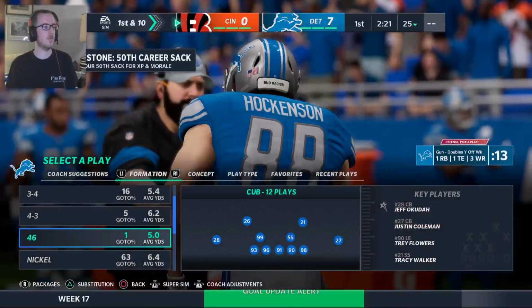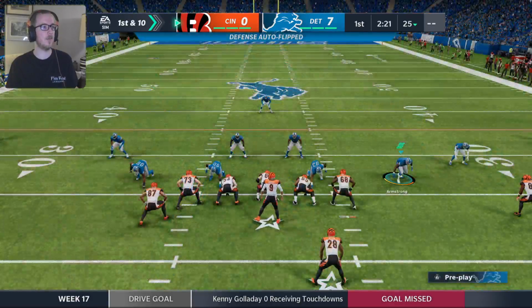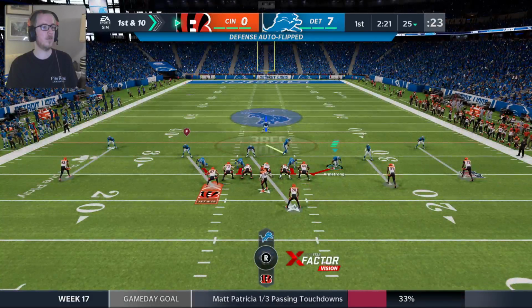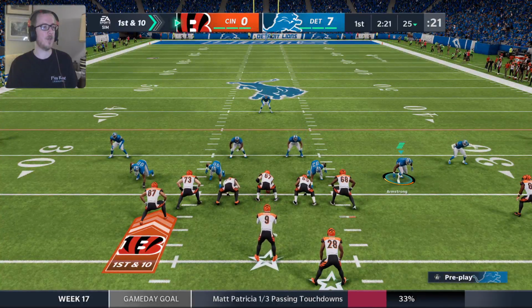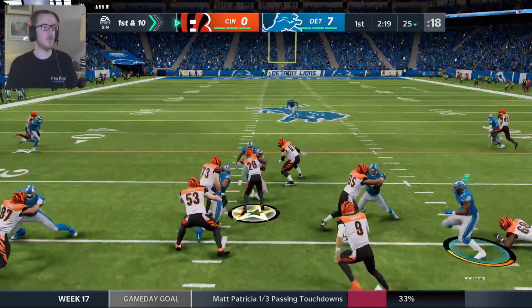All right, D. Let's keep playing. Gotta watch out for Joe Mixon. Here's Joe Mixon as they start on the ground.